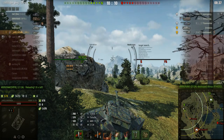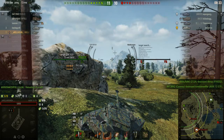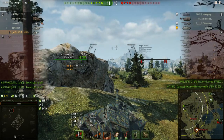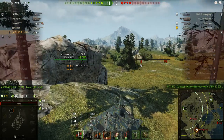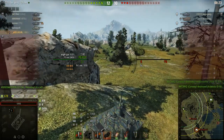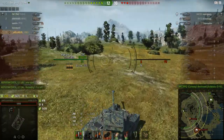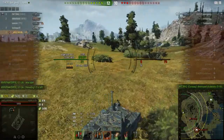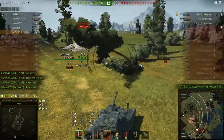Artillery takes out the FV 4202. Conway takes out the AMX 1357. And they pull it back and they hold the lead again. They're still holding the lead. So they went from holding the lead to losing for like the last 3 minutes to holding the lead again.